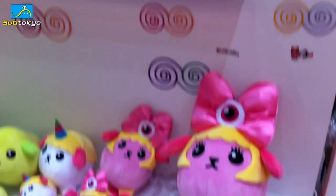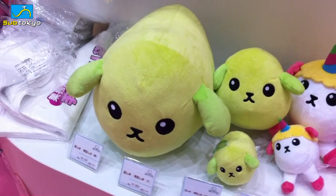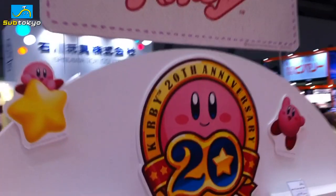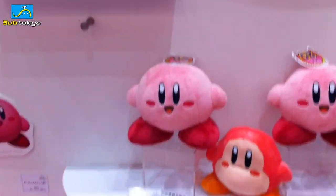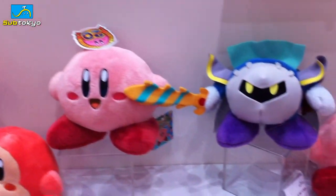Here we have Mame Shiba, cute little bean dog thing. And over here we have Kirby's 20th anniversary with a lot of adorable Kirby and Waddle Dee plushies. Here's Meta Knight.